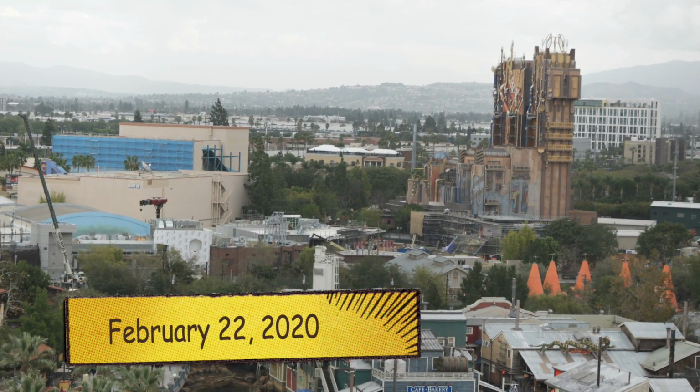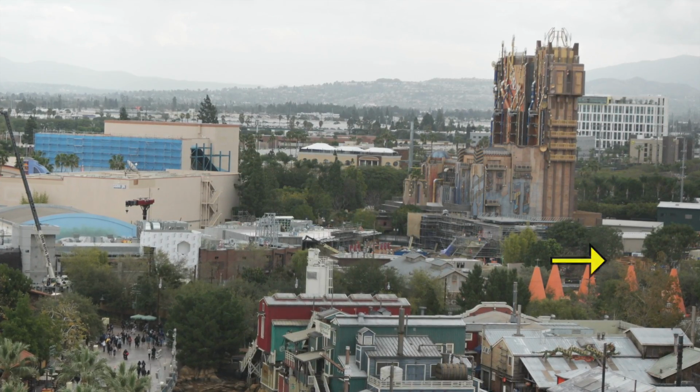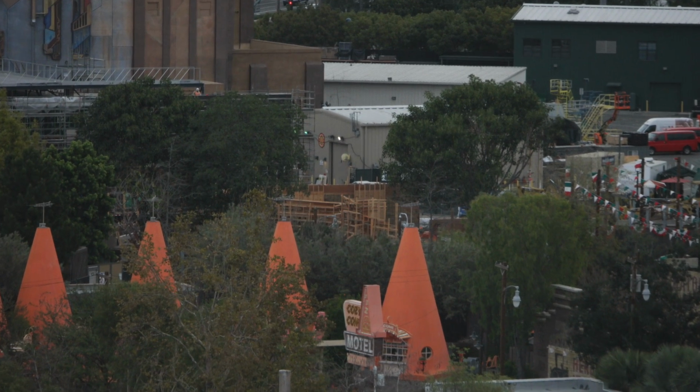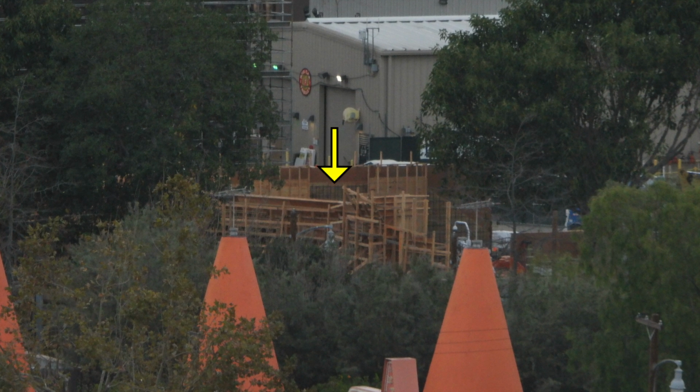Today's February 22nd, 2020. If we look off to the side of the Avengers Headquarters building, we can see that more concrete forms have been put up to create walls. If we look closely, we can see rebar adjacent to the forms.